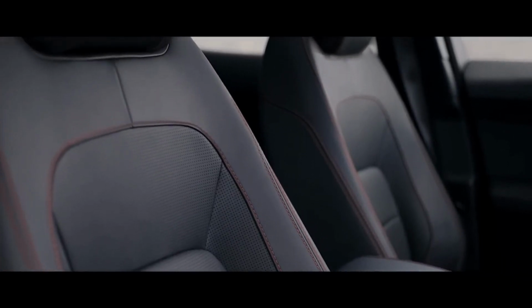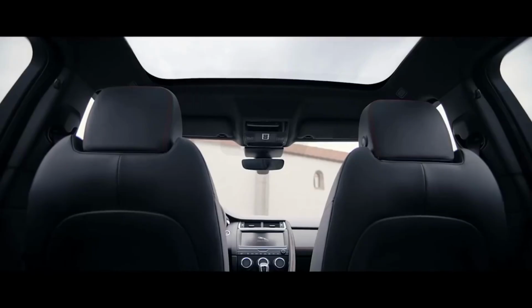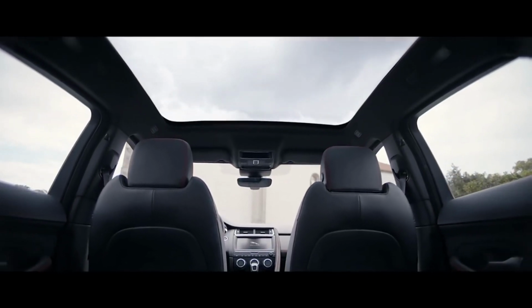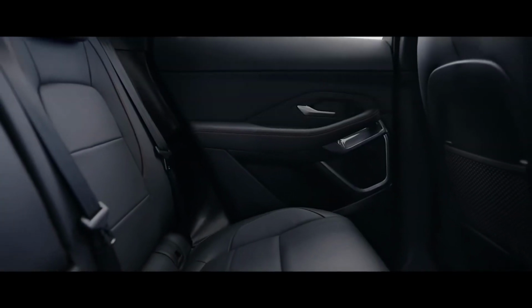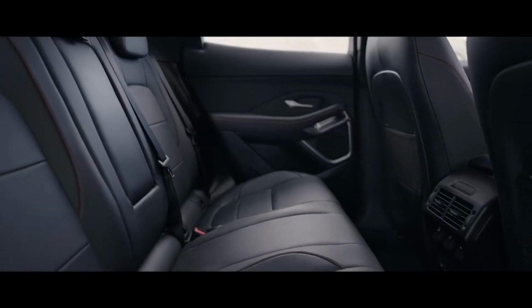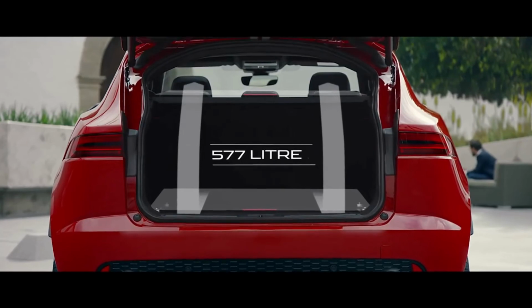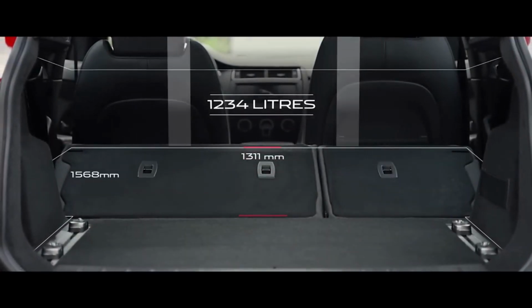Premium leather seats with contrast stitching add to the sense of sporting luxury, while the large fixed panoramic sunroof creates a light and spacious environment. In the rear, there's ample room for passengers to relax and enjoy the luxurious environment. The generous proportions also extend to the flexible load space.